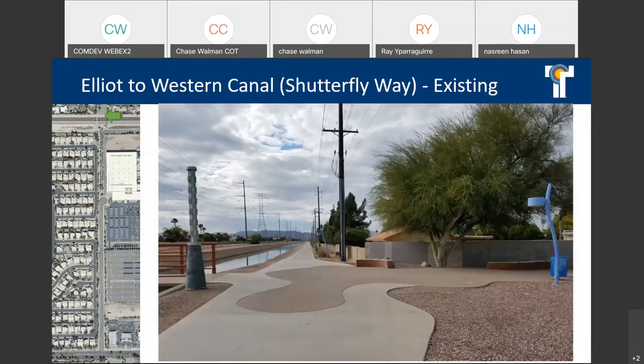So this is the intersection of the proposed Country Club Way and Western Canal pathway. This pathway is on the north side of the canal, so we don't anticipate many improvements. We are looking at just improving the connection points to current city standards. But nonetheless, what you're seeing here is to remain in place. Next slide.